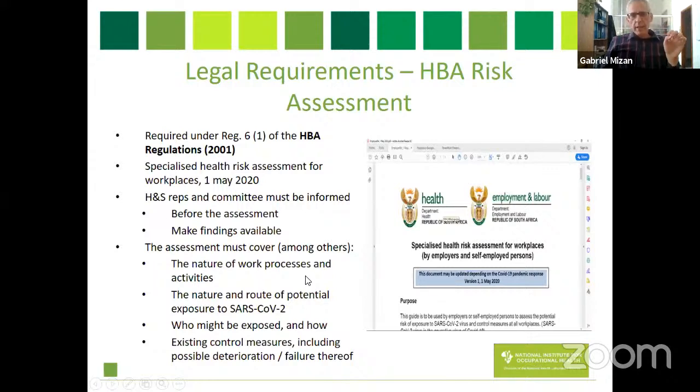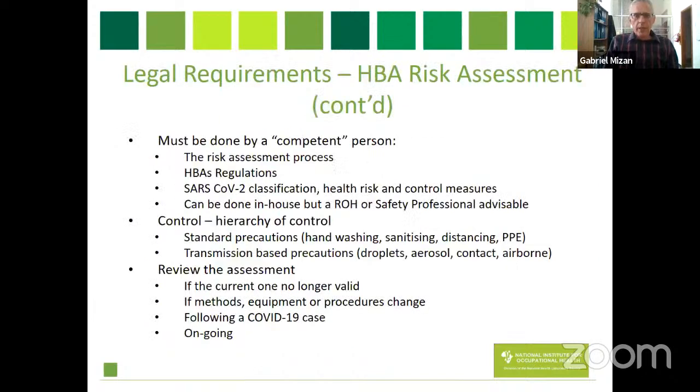The risk assessment must cover things like the nature of work processes and activities, the nature and route of potential exposure to this kind of virus, who might be exposed, how they can be exposed, and what control measures are currently in place, and what happens if those control measures fail or don't work properly. Those are the kinds of things that we need to cover.